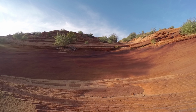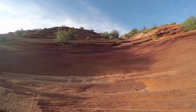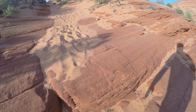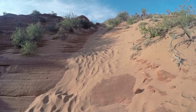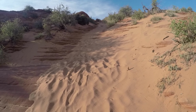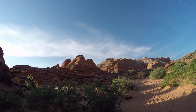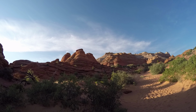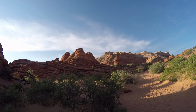And it's all just solidified sandstone. Well, sandstone is solidified. And here we go. We're about three-quarters of the way up that hill, and these formations on the left are looking very promising.